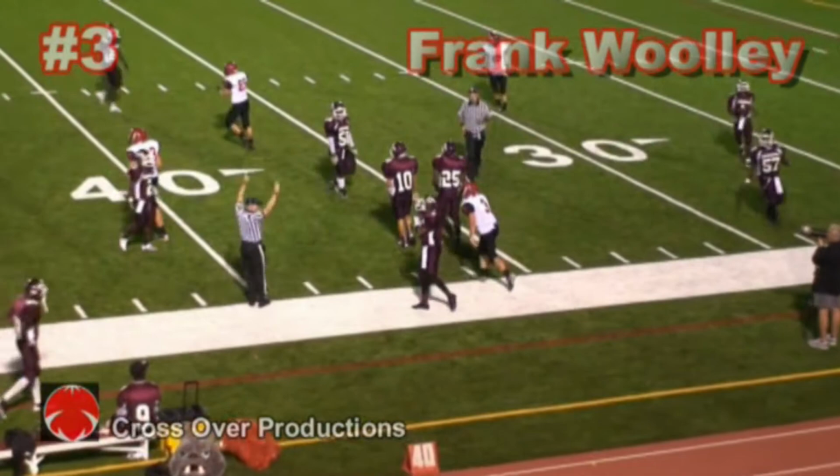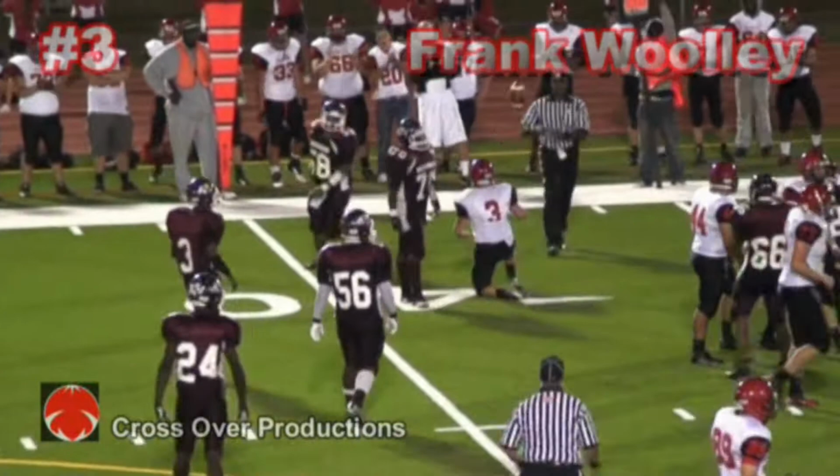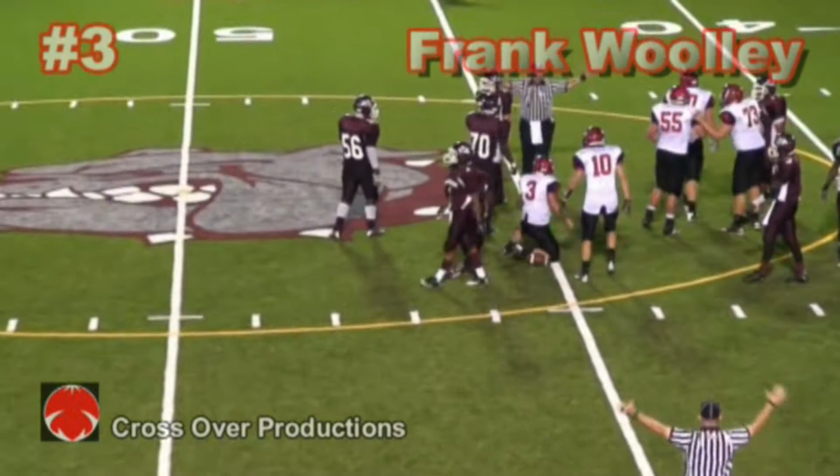Keys under center. Gives it to Woolley again. Woolley trying to get to the outside. Pulls out of a tackle, but he's tripped up by Bowman. Number three, Frank Woolley, about three. Keys gives to Woolley, and Woolley pulls out of a tackle and avoids another and gets across the 40 to the 45 for a first down.